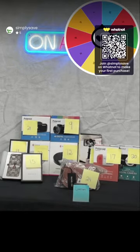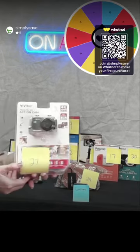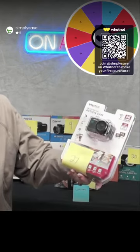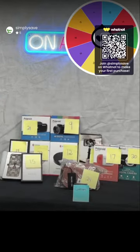I don't want to give someone else's thing away. Wait, was this the one that you were talking about? No, I don't think so. Or was it the Vivitar one? No, that's not it. Was it spin number 20? Was it the last one? No, it wasn't spin number 20.